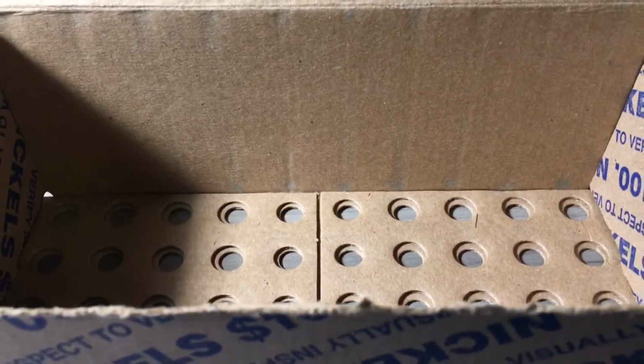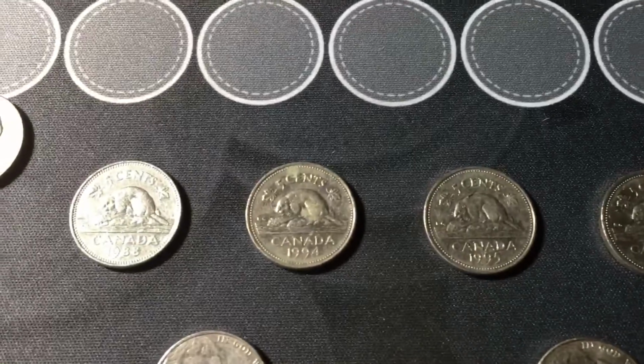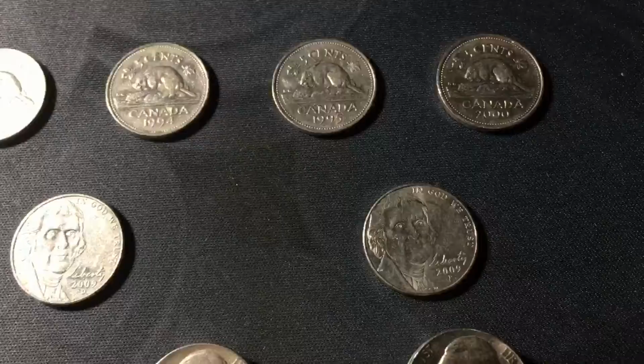Second box has been hunted, so let's go over the finds. We ended up with 26 nickels, 4 foreigns, all Canadian, ranging from 1988 through 2000. And we did get 2009s, a Denver, and a Philly.